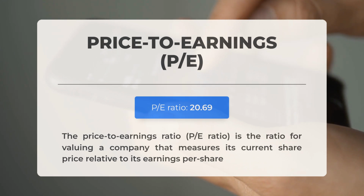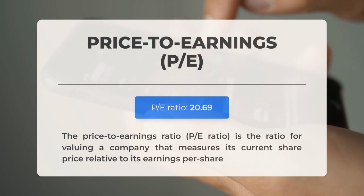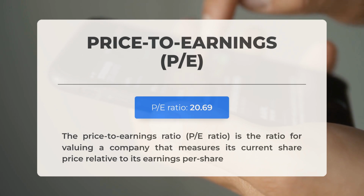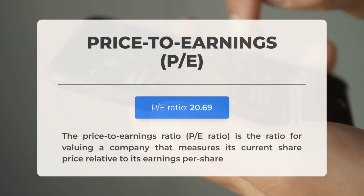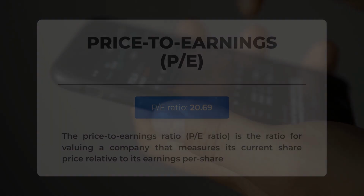In other news, the upcoming earnings report for the second quarter of 2025 is anticipated on the 5th of August, 2025. Analysts' consensus estimates are set at $0.44. It's important to monitor these figures, as they can significantly influence stock prices.